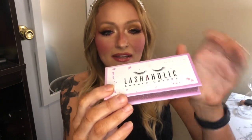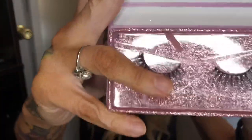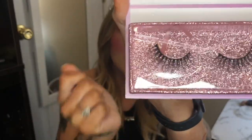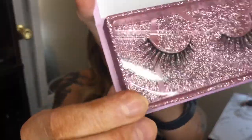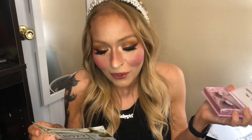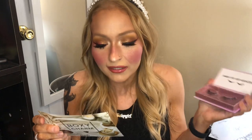So the very first thing I'm gonna pull out is actually my choice item. So this is from Lashaholic. And these are the lashes in their Real, I Swear. So I wasn't really crazy about the options for choice. I haven't really been that crazy lately about them. They just haven't been the best. So I figured that this was the best of what I had to choose from. They're very natural, but very pretty. They kind of taper, get a little bit longer on the outside edge. I'll definitely wear them.